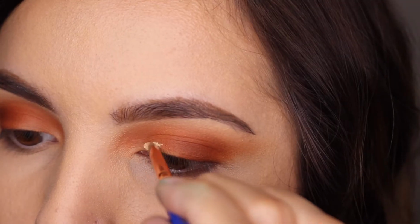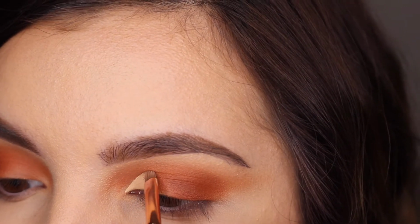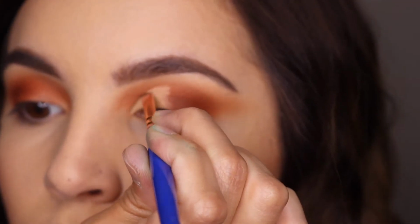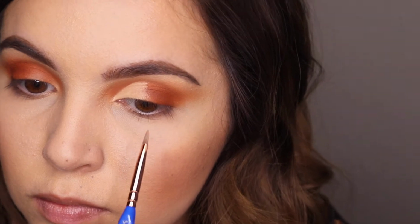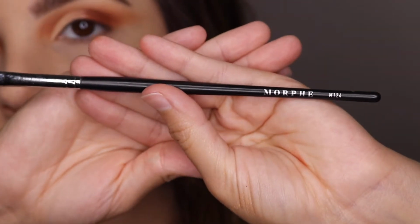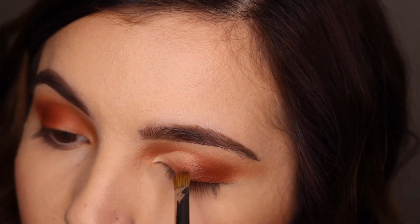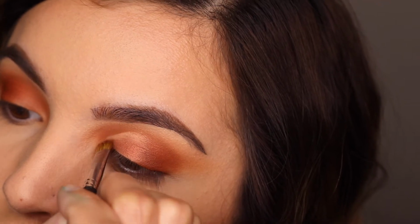Right now, I'm cutting the crease to get a more defined shape, and also this will help for my shimmers that I put on to pop a little bit more. Taking a Morphe M124 flat brush, I'm applying the shimmer shade to my inner corner and I'm just gonna build that up until it's the desired look.